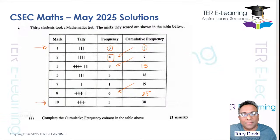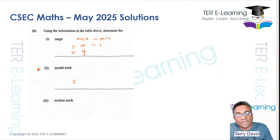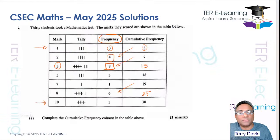Now you have to be careful here. This is the frequency column, so you're looking for the highest frequency. When you look at the scores, the highest frequency is 8. That means the modal mark is going to be 3, not 8. The modal mark here is 3. That's it. The next part, they want the median.